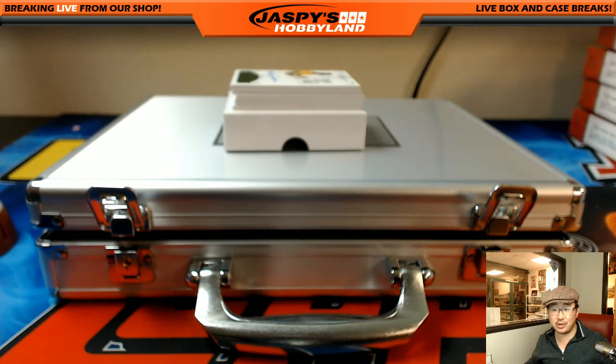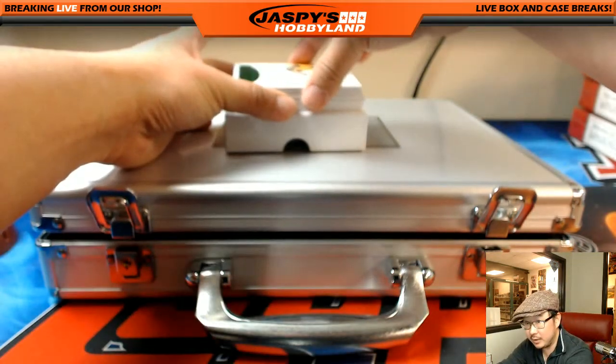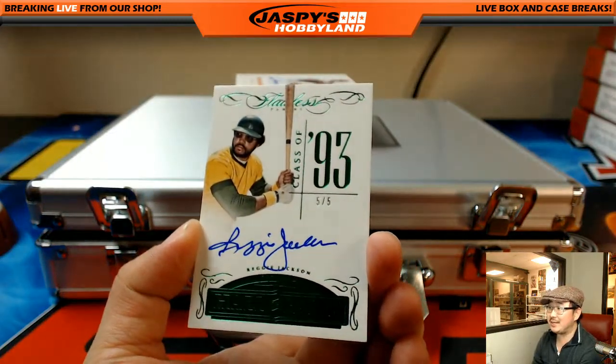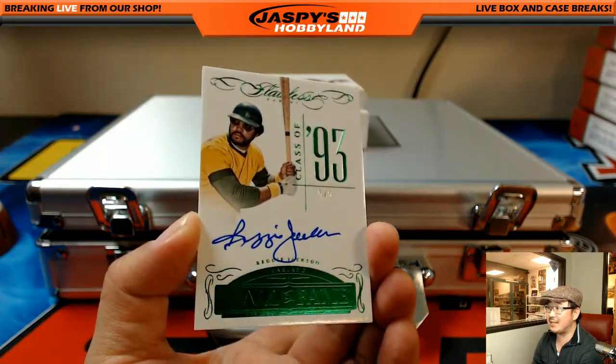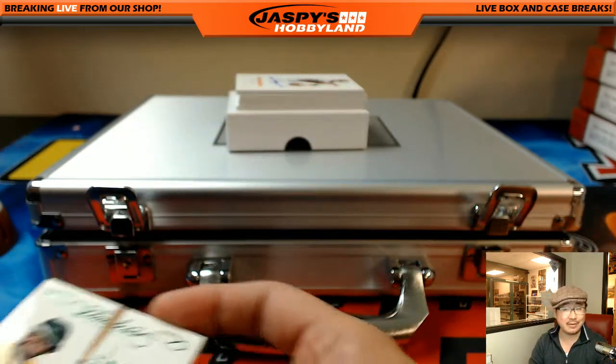So Richard Krester with the Steven Piscotty. What's up, man? We're Jaspys. Nice. See, because John Wayne Airport's right here, and Irvine is right there. Next one is 5 out of 5, Oakland A's edition of Reggie Jackson. Yeah, nice. Irvine is right there. Nice Hall of Fame on-card autograph. That is strong.